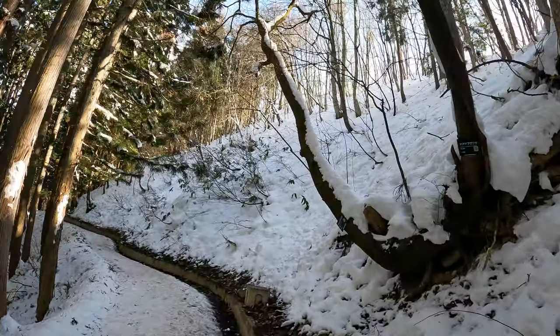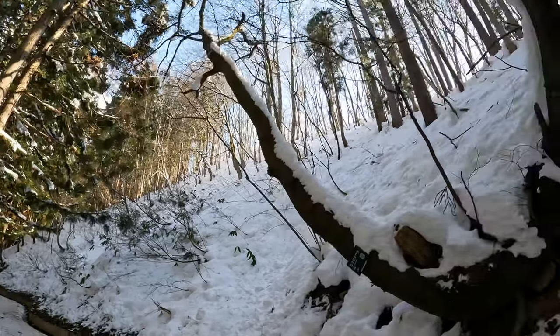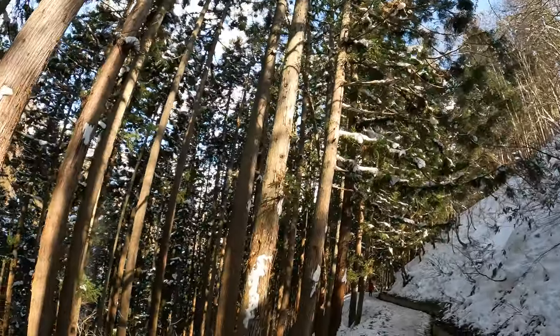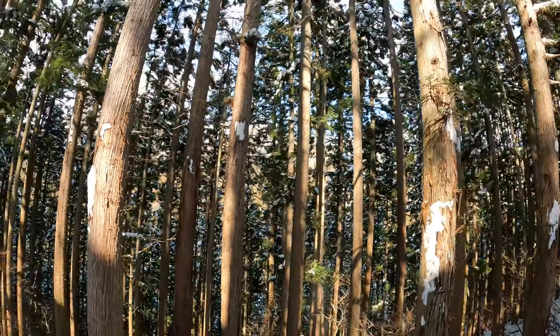Let me know when you see your first monkey, because sometimes you'll see them along this trail. They'll come up here. Sometimes you'll see them down there too.